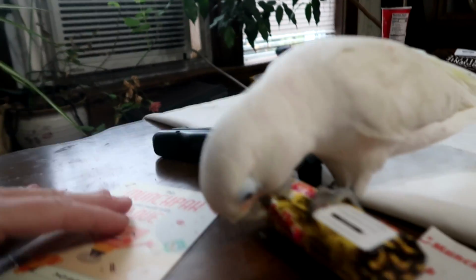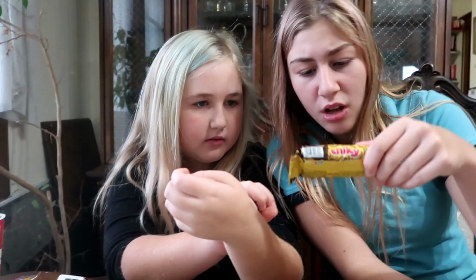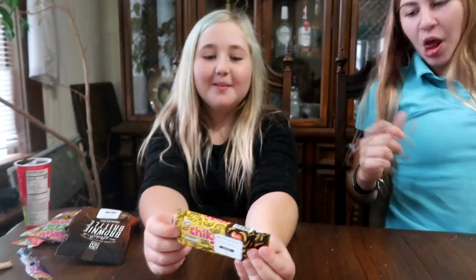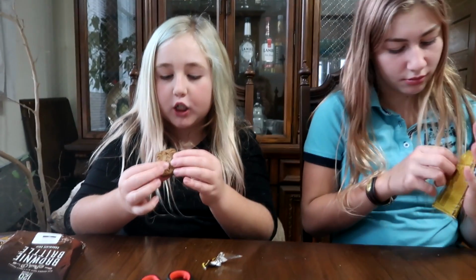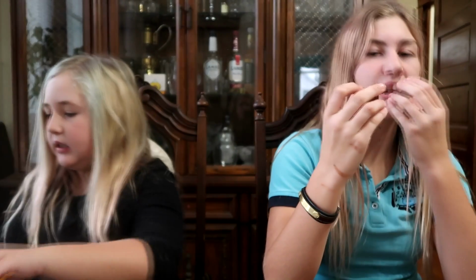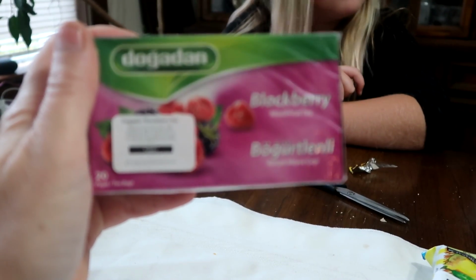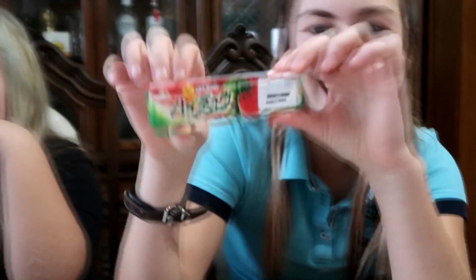is mini hooplas from Spain. They're flavored gummies. Oh my gosh. They're so good. I want these. We're splitting these. Don't eat the greens. Those are actually not that bad. That was green. It tastes like grass. They're amazing. The orange are the best.